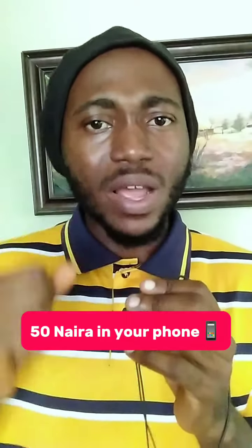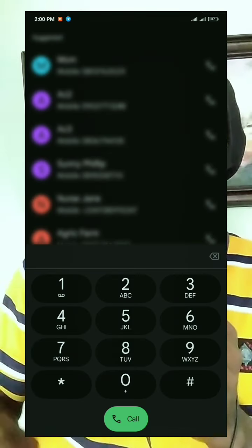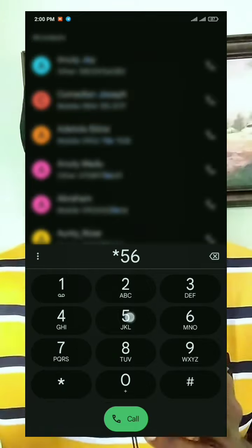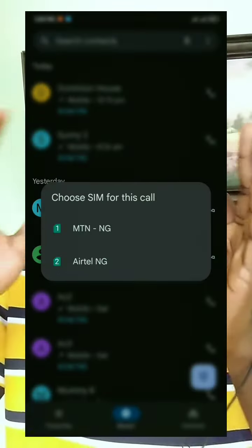So how do you check your BVN? Have at least 50 naira in your phone. Normally BVN will charge you 20 naira, but please have 50 naira in case there is a network issue or something like that. When you have 50 naira in your phone, then you are going to dial this code: *565*0#. When you dial *565*0#, BVN will prompt you to fill in some details.